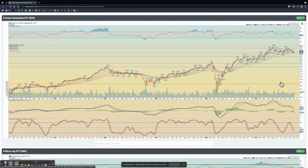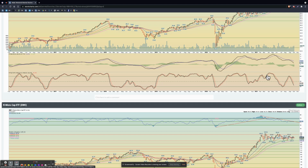Home construction. Well, home construction was weak and continues to be weak. However, it did have a nice bounce last week, 1.07%. Found support at these levels at 65, but it needs to break above the 50 RSI level here, because if this is just a back test and for lower prices, obviously it would be quite bearish. On the other hand, if this is a fake breakdown and we move higher above the 50 RSI level, then home construction will continue breaking higher after this pullback.